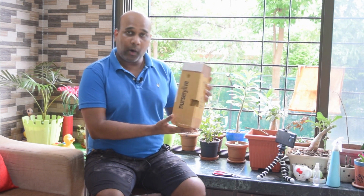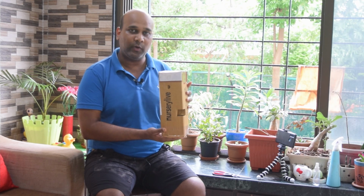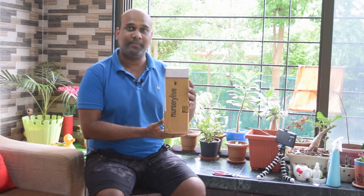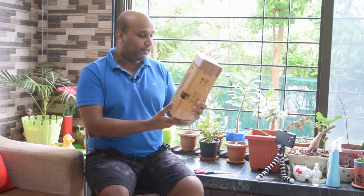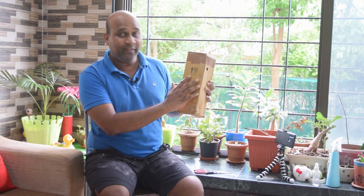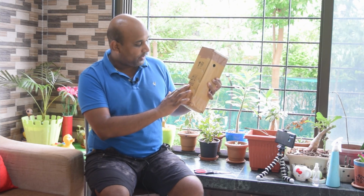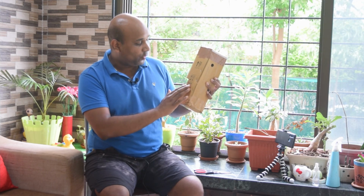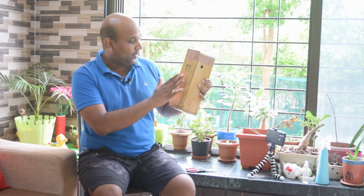So right now we're going to unbox this. This is the Lucky Jade, and hopefully the plant inside is going to be healthy and in good condition. Okay, so the box clearly says Nursery Live, and there are a few instructions for the shipping company. It says live plant inside, this side up, and fragile, handle with care. So there are a few instructions not to wet it, not to drop it, and to always keep it up and to handle with care.